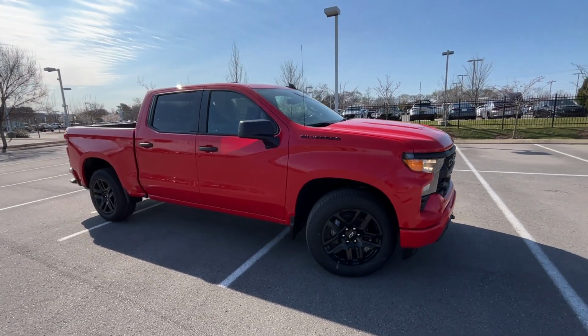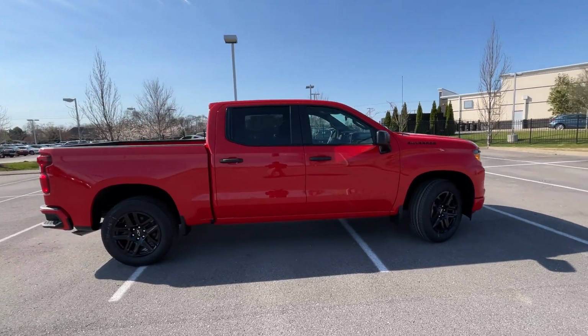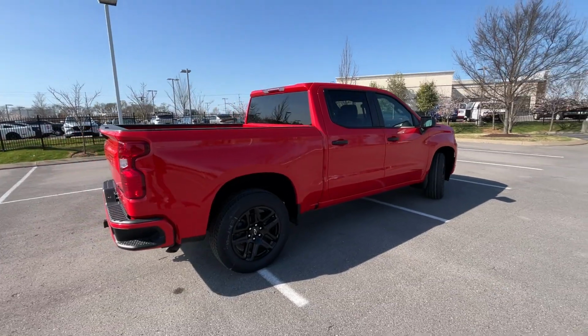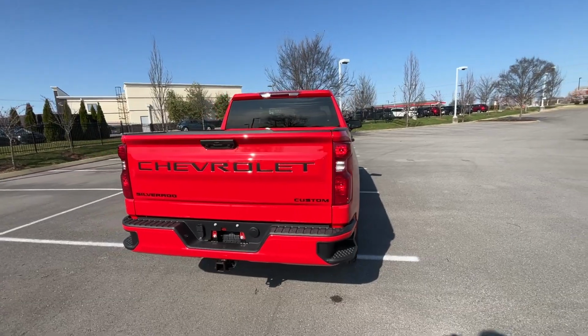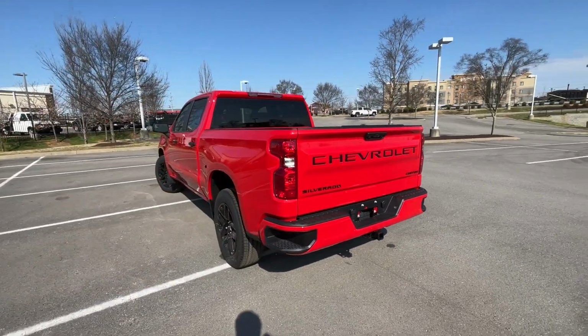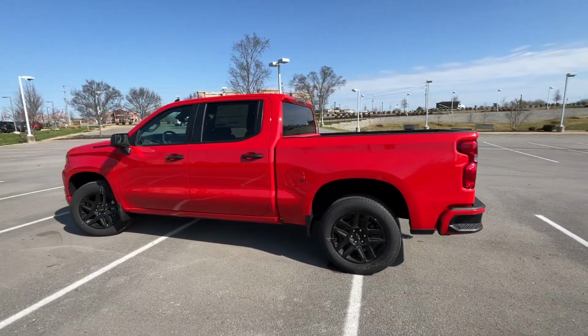Here we have the new and refreshed 2022 Chevrolet Silverado 1500. And this one comes in the custom trim level in red hot on jet black cloth interior. And the powertrain consists of a 2.7 liter high output turbocharged 4-cylinder engine, mated to an 8-speed automatic transmission.